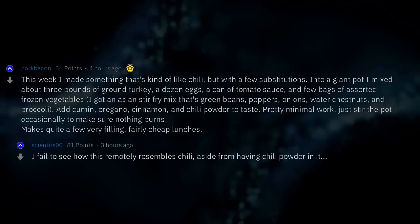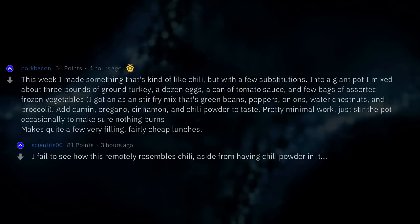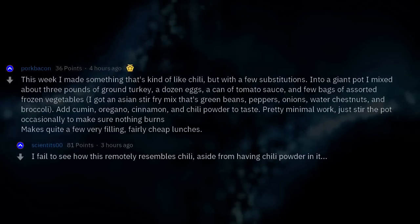I fail to see how this remotely resembles chili, aside from having chili powder in it.